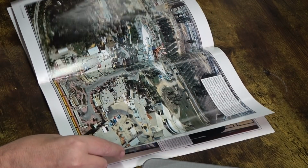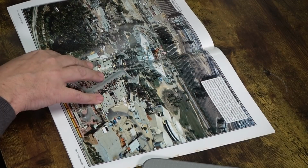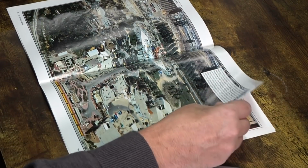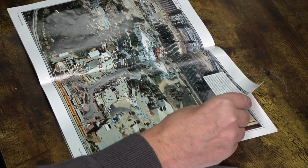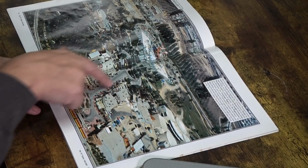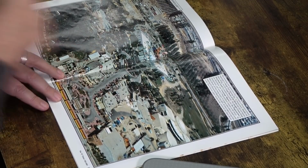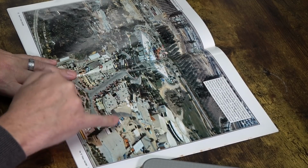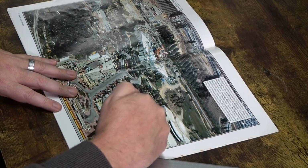Okay, what else we got? Oh my. Wings over Disneyland. So this is just a beautiful aerial photo. Let's just try to see if we can plot a few landmarks here. Jungle Cruise, obviously. Here's Main Street, Town Square. The hub. Look at that. Here's backstage Main Street and the backside of Tomorrowland.